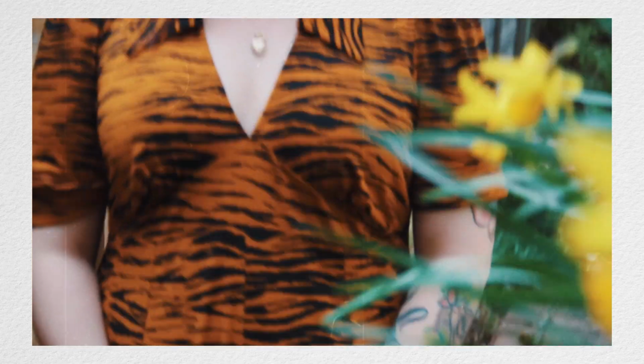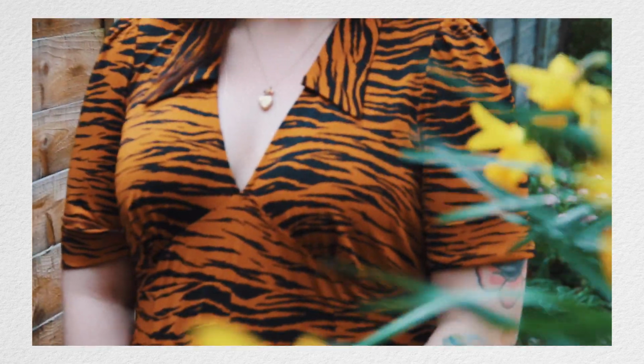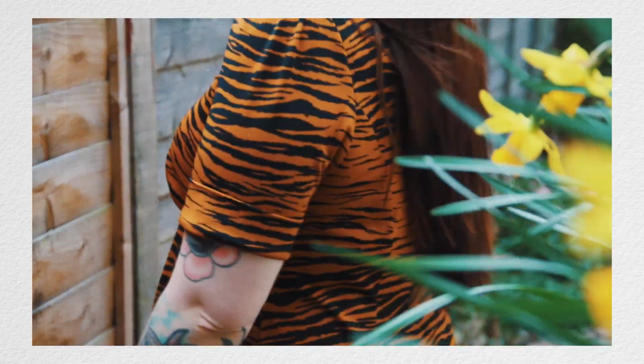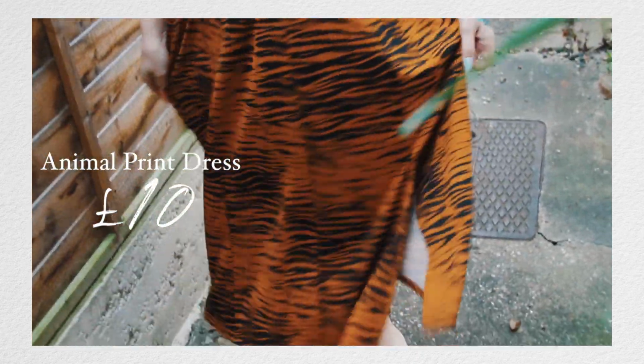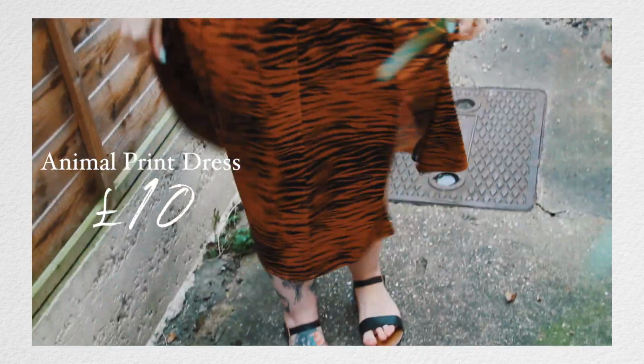Next is the dress that I'm wearing. This was the first secondhand maternity thing that I bought from eBay. I got this for £10, which is the higher end of what I spend on secondhand clothes. I got this back when I had absolutely no bump at all. This is a size 16, which is a size up from what I would usually wear, but now that the bump has blossomed, it's very comfortable and I appreciate that it's a size up.